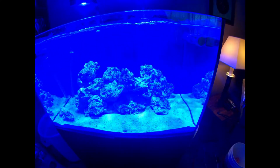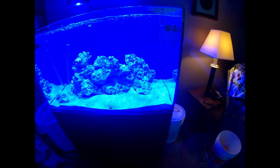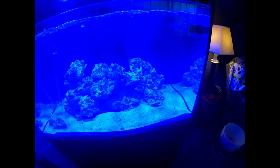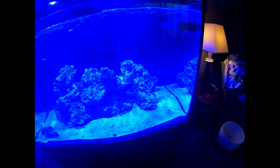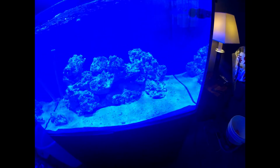And then hopefully we'll not have this algae breakout too bad. It won't be too much to clean off. I need to get a scraper for over here instead of just using my little sponge on a stick deal that I have.